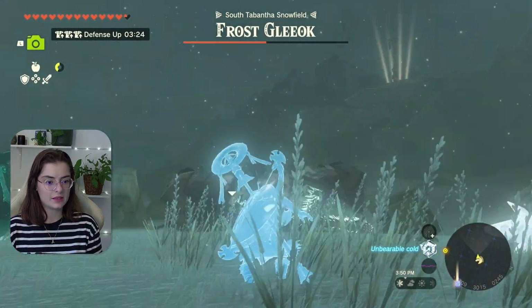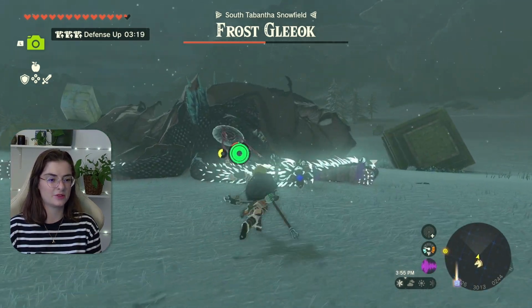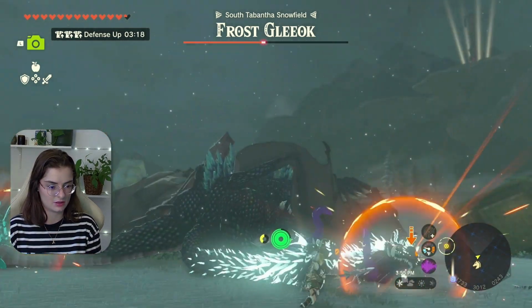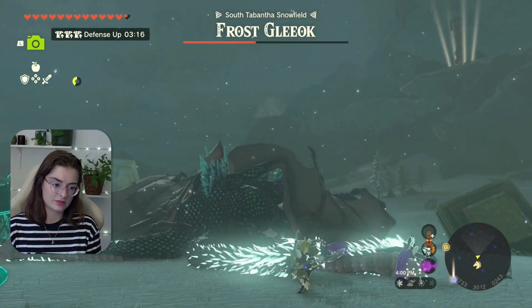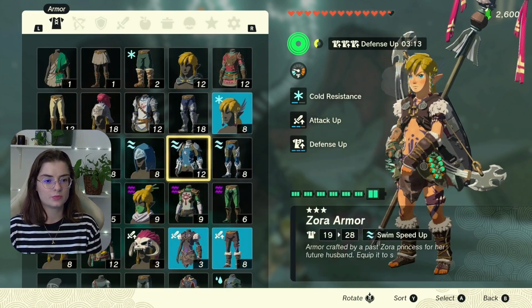Wait! I thought I couldn't freeze! Ah, but I forgot to change back into my entire ice armor. And of course the set bonus only counts if I'm wearing the entire thing. So let's put that back on.